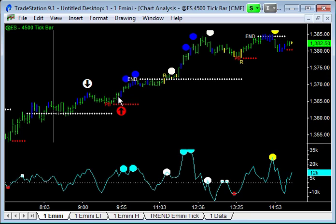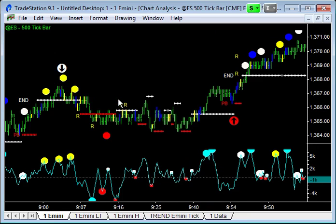And that little congestion, the little bit of profit taking or double top activity, is just that single bar on 4,500. It's never a huge amount of activity, but it can take a little bit of time to go through. And on the 500 tick bar chart, here we go. Here's the activity.